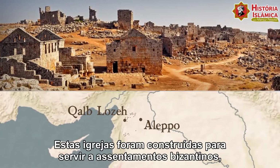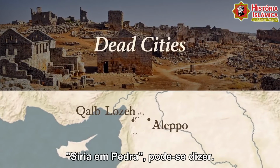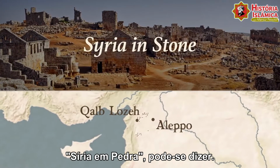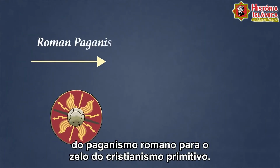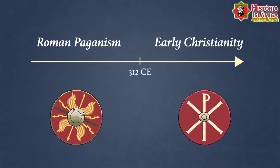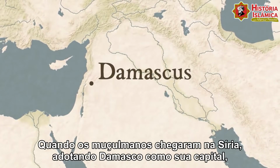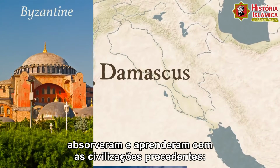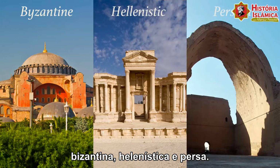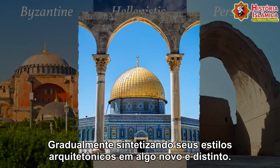These churches were built to serve the Byzantine settlements, known today as the Dead Cities. Syria in stone, you could say, and collectively they represent the transition from Roman paganism to the zeal of early Christianity. When the first Muslims arrived in Syria, adopting Damascus as their capital, they absorbed and learnt from the earlier Byzantine, Hellenistic, and Persian civilizations, gradually synthesizing their architectural styles into something new and distinct.